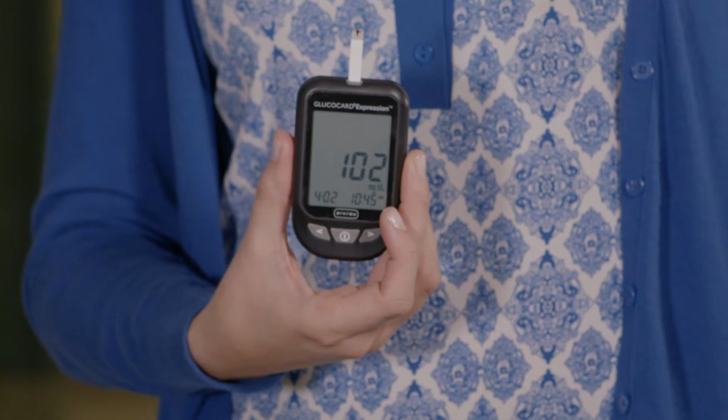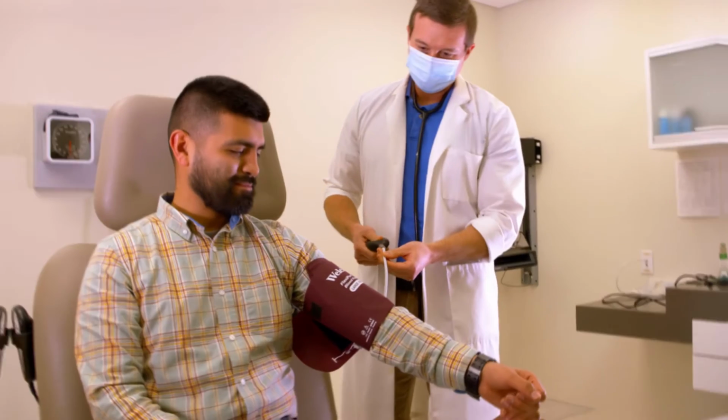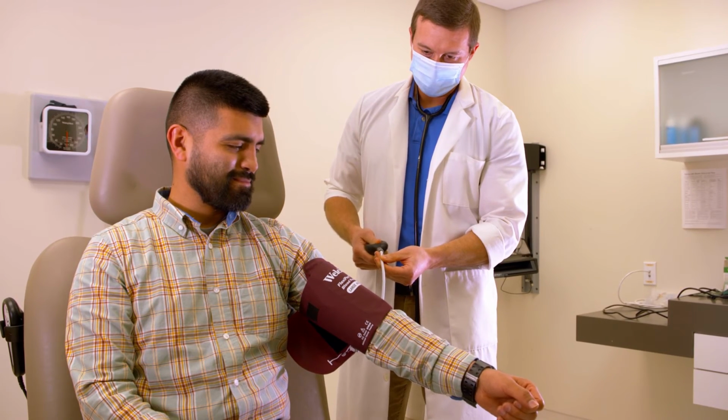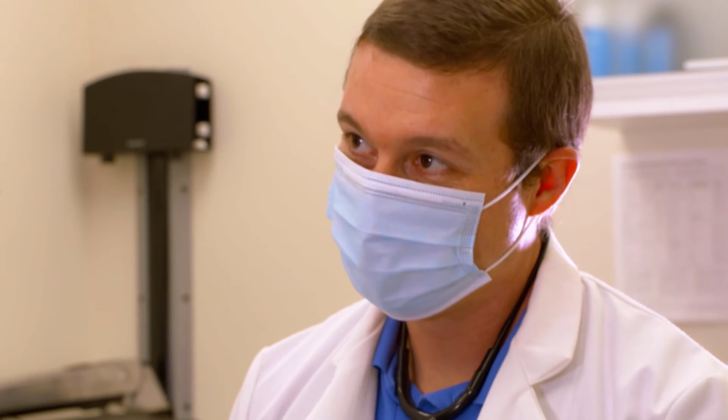Try not to share your glucometer with anyone else because it will be hard to determine which blood glucose numbers are yours. Write down your number along with the date and time in your blood glucose log. For many patients, a blood glucose that is too low would be anything under 70, but your doctor will tell you what a normal glucose range should be for you.